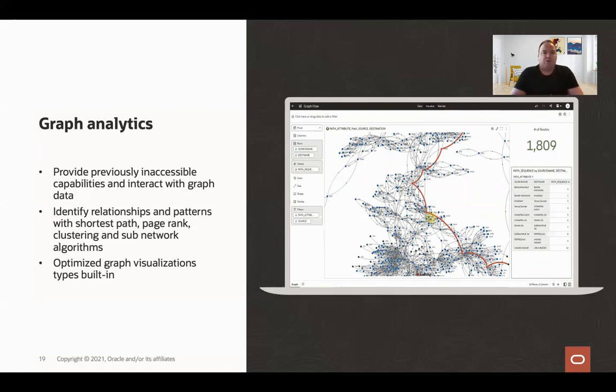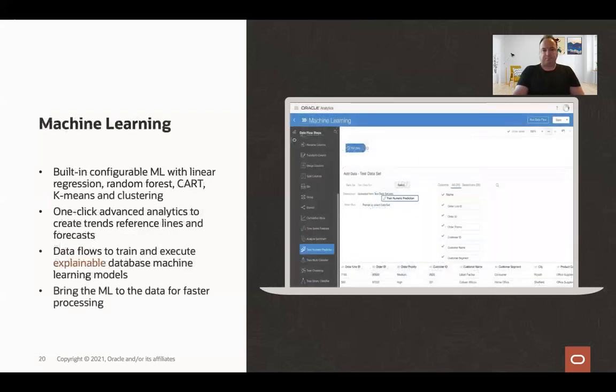It can be used to find shortest path between entities. The graph analytics is very powerful also to identify potential fraud, etc. So a lot of use cases for graph analytics, now easier than ever to leverage this with Oracle Analytics Cloud.